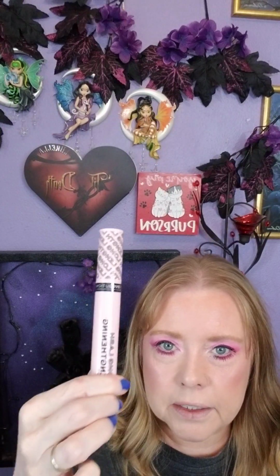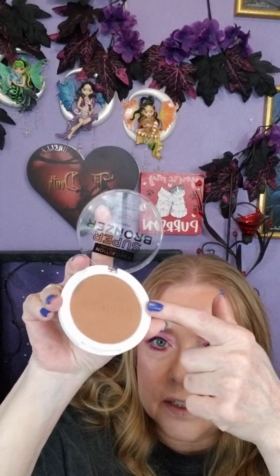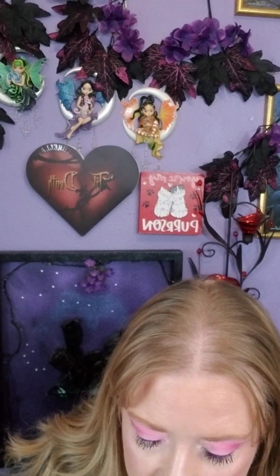This hair. Oh well. Okay, we use Revolution Long Lash Lengthening Mascara in black. Wet n Wild Illuminating Palette in Catwalk Pink. Highlight. CoverGirl Cheekers Blush in Pink Candy, I believe. Revolution Super Bronzer in Desert. And I really love this. It's not as dark as it looks. I just think the color is excellent. And we've got Milani Easy Brow in Natural Taupe.